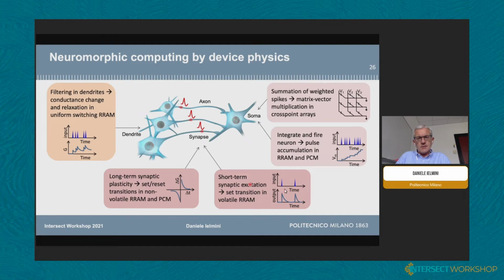In this particular case, we need some kind of short-term excitation, which means that probably we may prefer to operate with the volatile RRAM, such as the volatile MEM transistor that we considered before. So this is a general picture, an overview of how you can replicate human brain neurobiological phenomena that are so important for computation in memory devices, in hardware, which is what many people are trying to do in this particular research field, trying to take advantage of the unique memory physics of the memristor, the MEM transistor, and other types of devices to come out with an energy efficient and scalable hardware for neuromorphic computation.